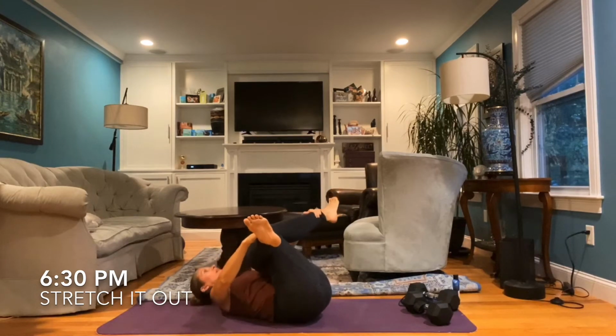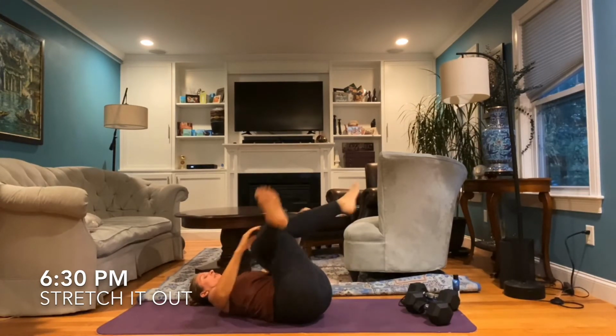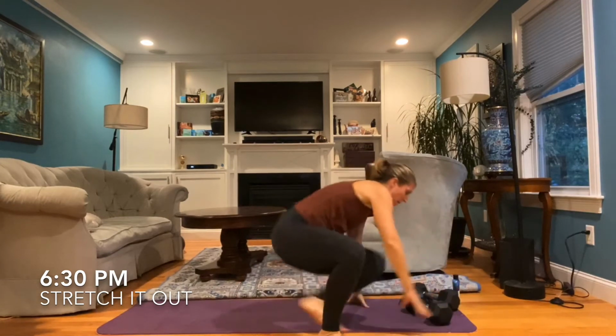Feeling that stretch right along your IT band. Holding. 5 more seconds. Breathe. Don't forget to breathe in and out of your stretch. Good. All right, number 3, half pigeon.